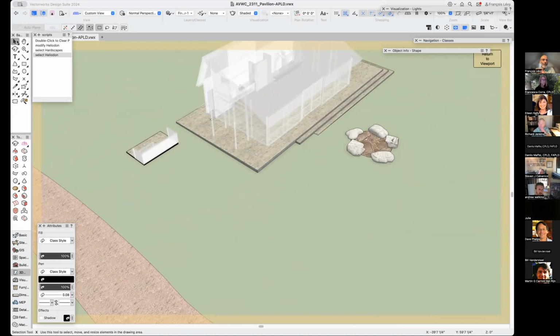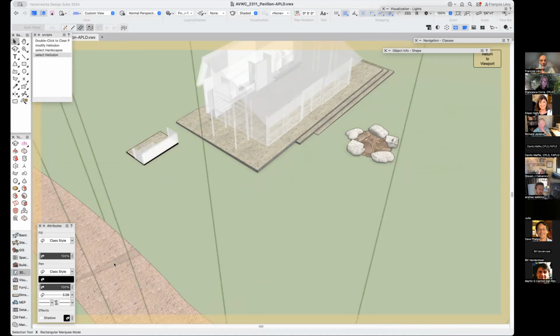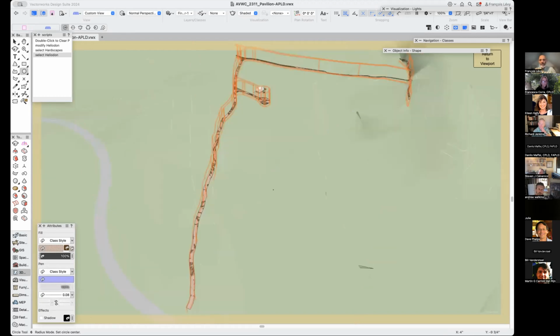So probably the more straightforward one is this path over here. Let me back up, and you can see that it is running all over the site, and it's a single hardscape object.